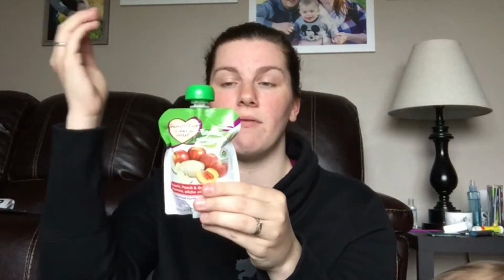So the last thing that I would say is, what I'd like to see is that you'd be able to just buy the pouches that are empty, and then you can fill them yourselves and clean them and wash them and refill them, because I would totally do that. I would puree my own stuff, I would fill them, I would take them with us and then rinse them out when he's done and reuse them.